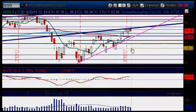So put your trend lines on your chart, as I mentioned to you a second ago, and watch them really closely because they're going to help you a lot.